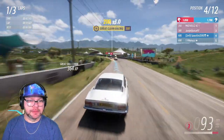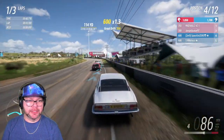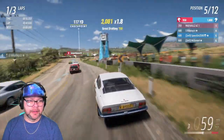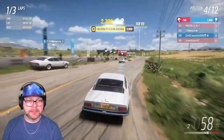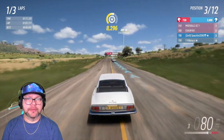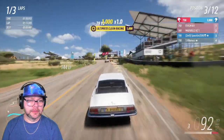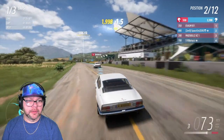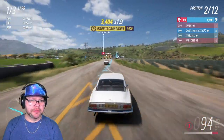Rear wheel drive, B class. I don't know if this thing was made for racing, although I don't know the history of it either. Could have been. Oh, easy cheesy. Just first lap, went to third. These AI sometimes are hard to catch up to.